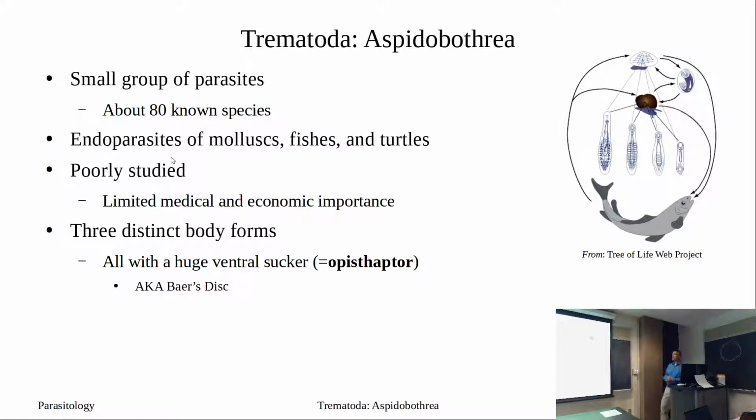All right, so the Aspidobothreans are a small group of parasites. There are only about 80 known species. We present them because of their interesting life cycle pattern. It's kind of a question of, are these parasites that are adding a host, or do we have some of these groups that are losing the host to become, let's say, a one-host life cycle or even a possible free living cycle? So we've got some interesting life cycle patterns here.